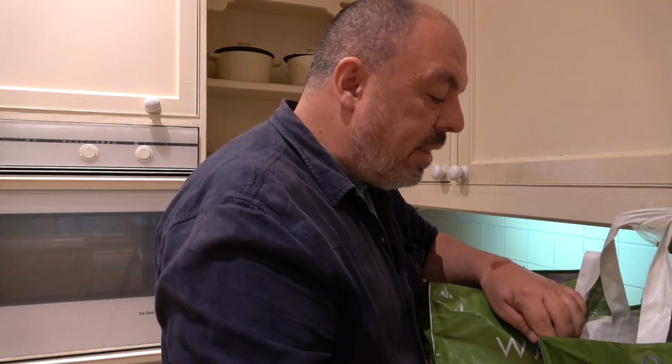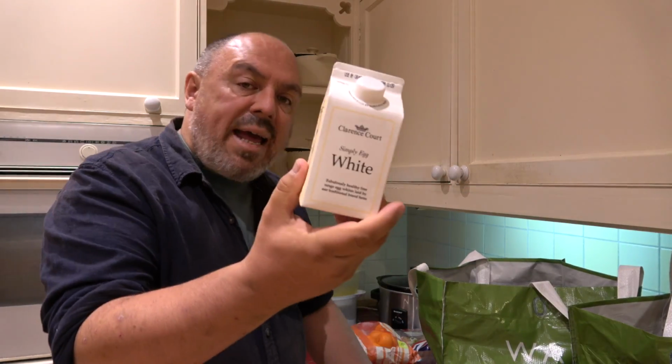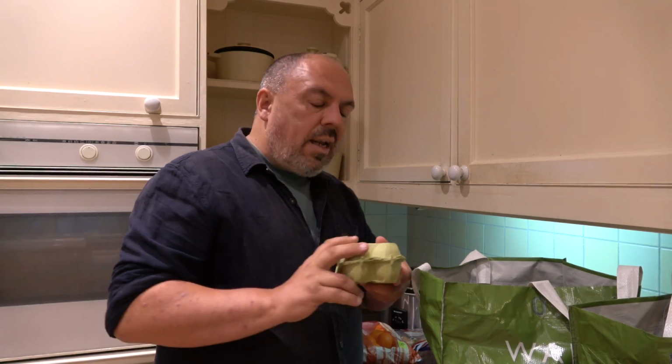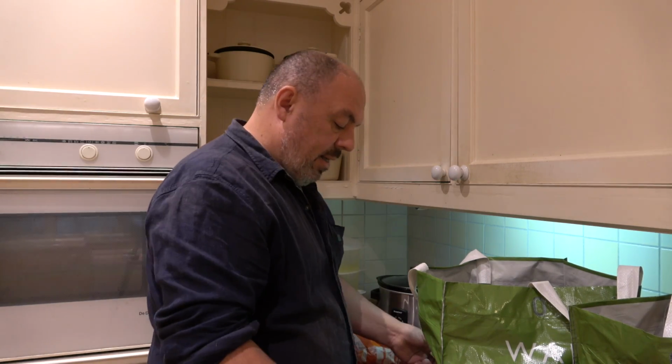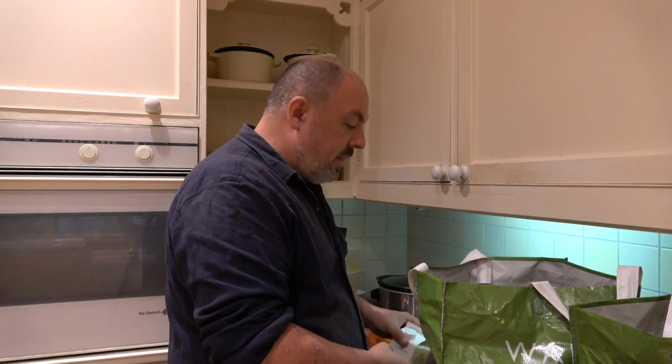Let me see if I can find it. So I've bought some egg whites. So when I do my scrambled egg in the morning, I like to use 3 eggs, but I will use 2 eggs and then some egg whites in order to make the eggs last a bit longer. It's something I used to do when I went to the gym, as you can tell from this felt body.